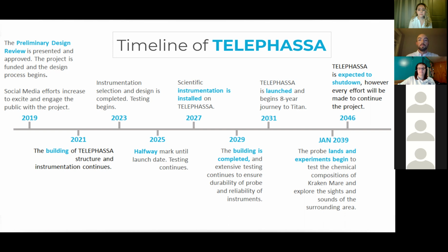And then finally, in January 2039, we expect TELEPHASSA to arrive at Titan, where it'll engage in detailed scientific analysis. At first, it'll go through the atmosphere and collect detailed atmospheric data, and eventually it will splash down into Kraken Mare, where they'll be able to do detailed chemical analysis and scientific analysis of the lake, as well as the surroundings, and as well as snap detailed panoramic photographs of the region. We expect the mission to go on until 2046, where we expect TELEPHASSA's radioisotope generator to run out of power, but we will make every effort to ensure that TELEPHASSA can run as long as possible to ensure a maximum mission success rate.